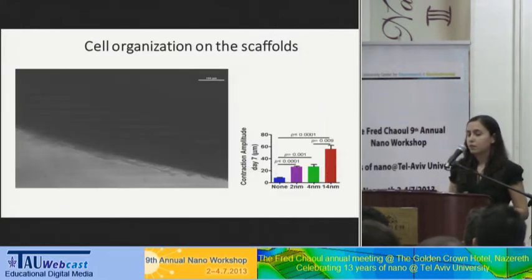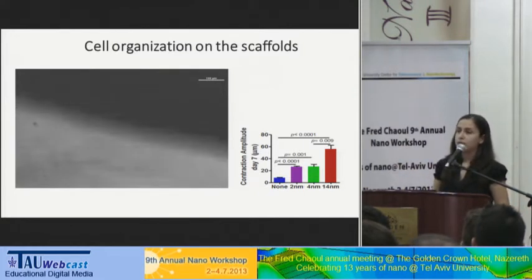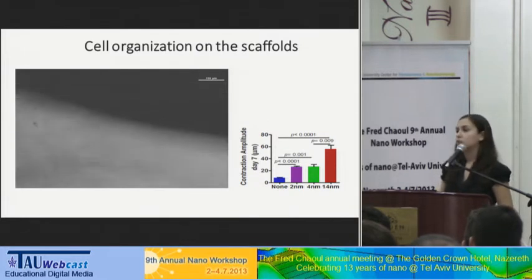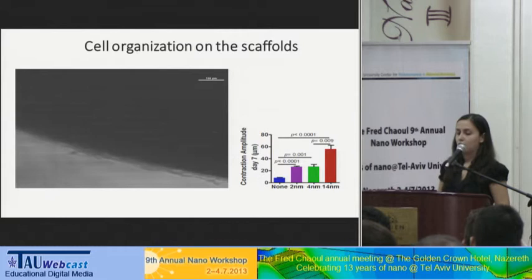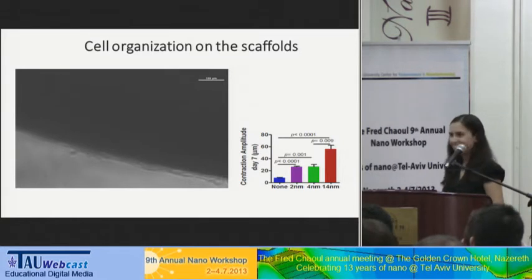When we wanted to see the function of these scaffolds, as can be seen in this movie, we saw that the scaffolds with the gold nanoparticles are much superior to the scaffolds without the gold nanoparticles regarding contractility rate and contractility amplitude. I would like to thank the Marianne Gertner Fellowship for this work and my lab students.